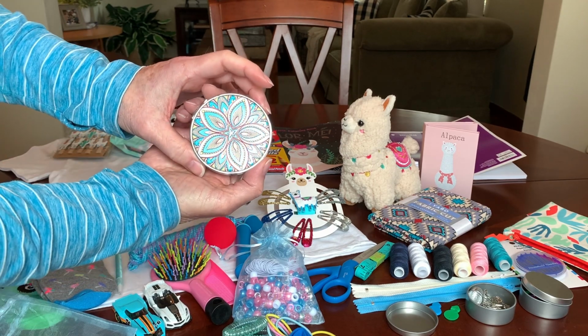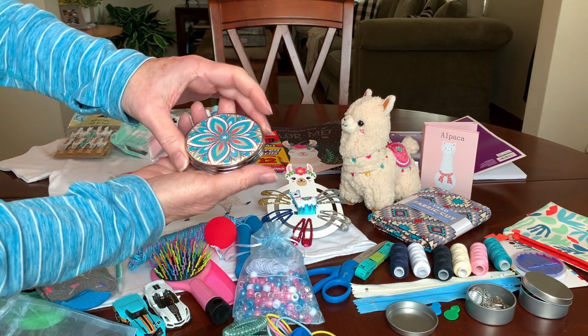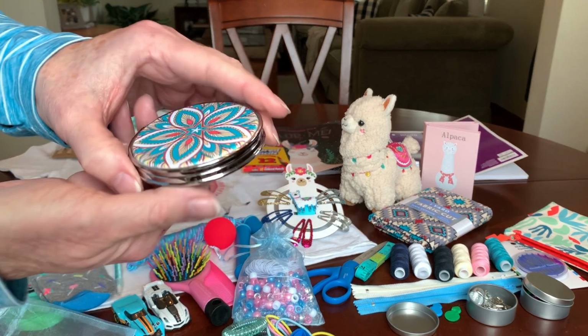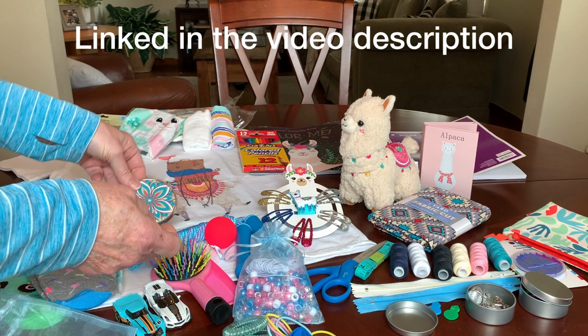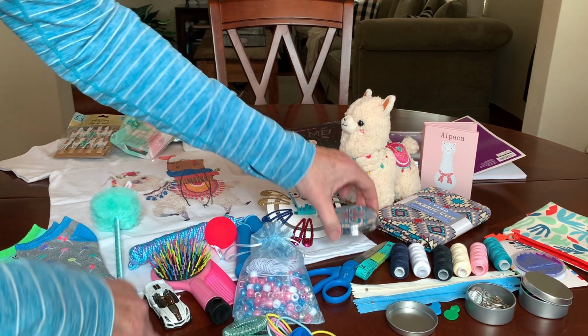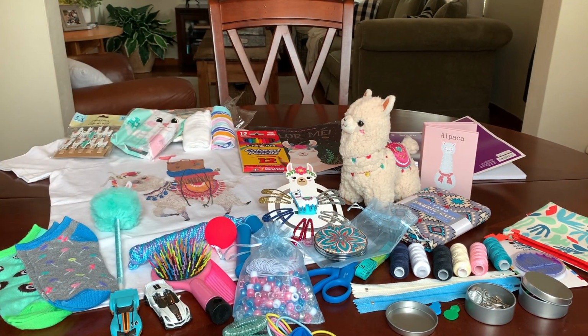compact mirrors. I chose this mandala pattern that had a lot of the colors that are in the shoebox. And I just love these. I think they're so pretty. And those came from Amazon as well. And Joan chose those from the Amazon wish list. And, you know, again, the organza bag is from Annabeth.